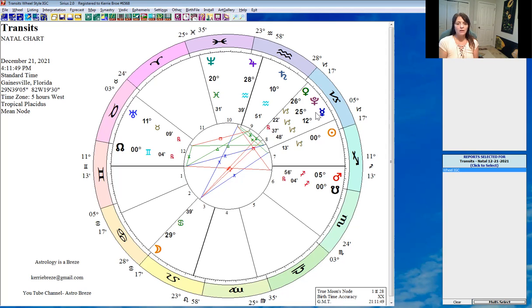But then what's interesting now, we have Mercury going to be flying over that. So Mercury will just bring a lot more communications to the things coming up from the depths. And I'll hold on a second. I'll get my notes here. I got a lot of notes on this.